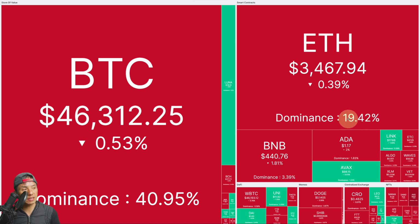It's still above 19.42. ADA's down at 117. BNB down at 440. AVAX is up. Luna is up. Luna just keeps breaking all-time high. It's just incredible.